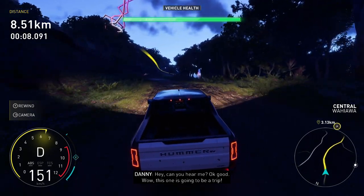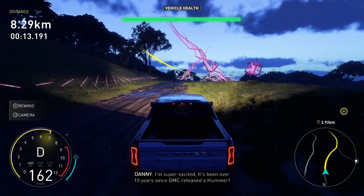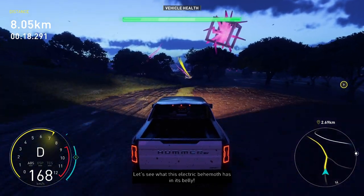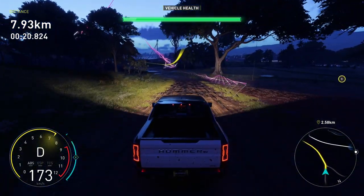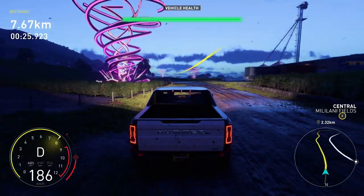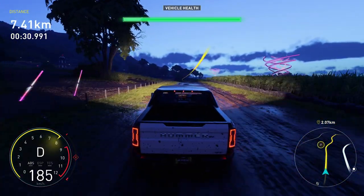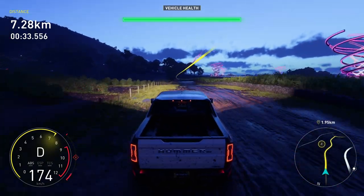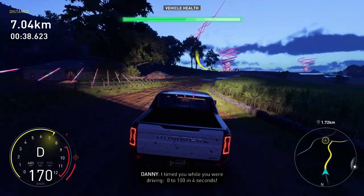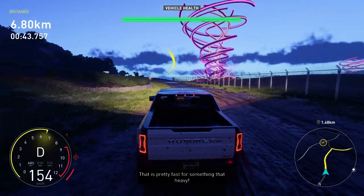Hey, can you hear me? Okay, good. Wow, this one is gonna be a trip. I'm super excited. It's been over 10 years since the GMC released a Hummer. Let's see what this electric behemoth has in its belly. I timed you while you were driving. 0 to 100 in 4 seconds. That is pretty fast for something that heavy.